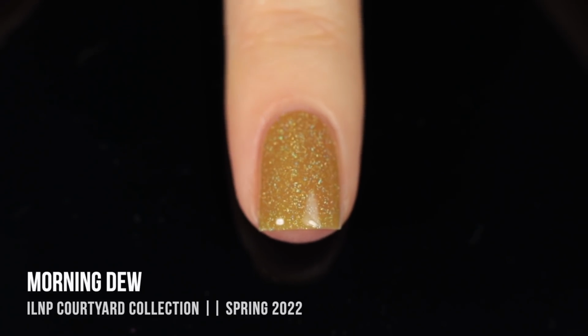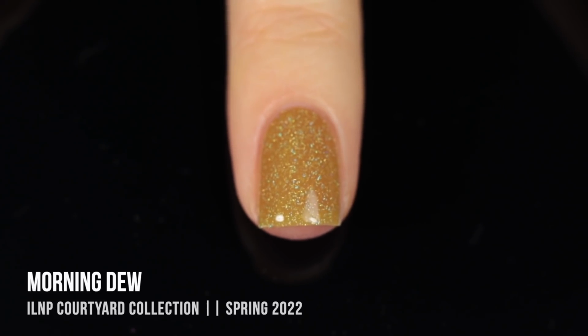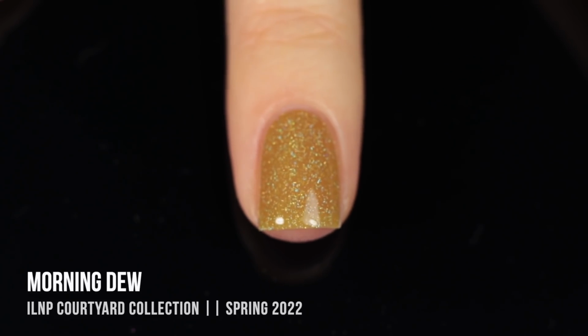And again, 2 coats for full coverage, but it did have that jelly-like formula, so you could see a little bit of that visible nail line through, but I think that's a pretty classy look, especially in the spring. Although that being said, not a huge fan of this color on me personally.